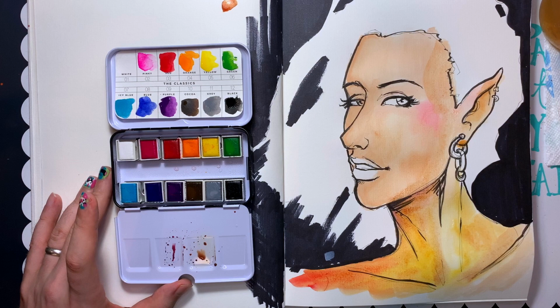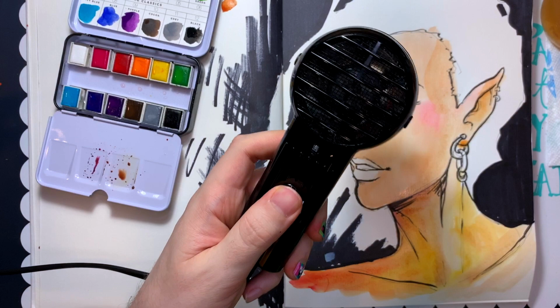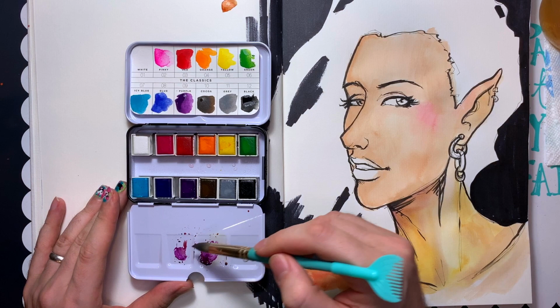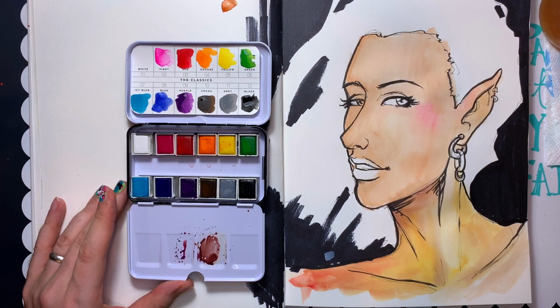All right, we're gonna dry this really quick. Maybe not all the way, but dry it up a little. Good enough. I think I'm gonna make the lighting coming from the left and kind of have it be a harsh lighting. I think it might turn out, it might not, we don't know. So I'm gonna mix some purple and brown, and maybe a touch of red.